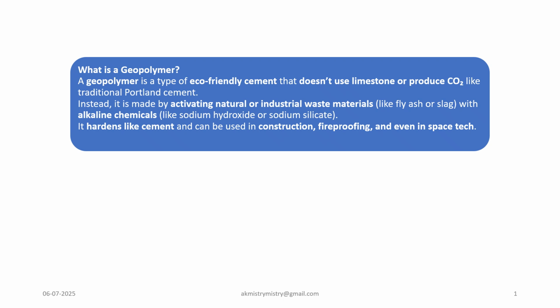Now let me introduce you to geopolymerization, a revolutionary process in material science that offers a sustainable alternative to traditional cement. Geopolymers are inorganic and eco-friendly materials with unique properties, which we will explore in this presentation. Let's dive into what makes geopolymers so special, illustrating their compositions and their properties.